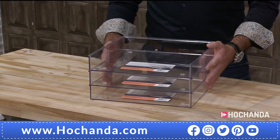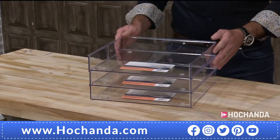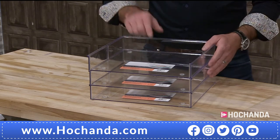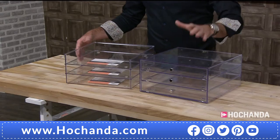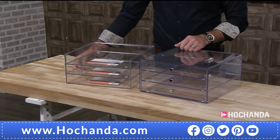Now, with the price that you are looking at, there is also another product that goes with this on the price that we're showing you. So we've got the large three drawer and the three individual drawers, which you can see in the picture there. Are we getting both of these, Sam? We are getting both of them. Fantastic price point. And by magic, we have the large three drawer unit here as well.